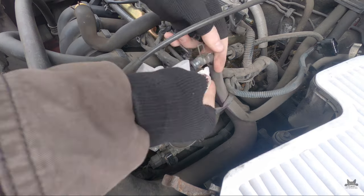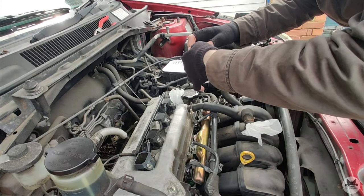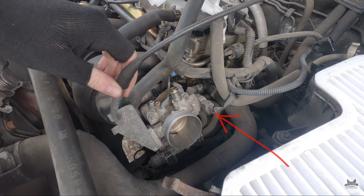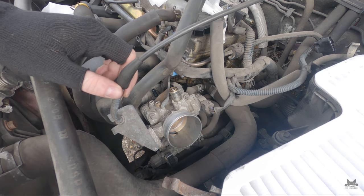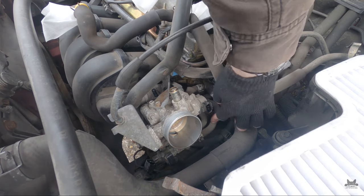It's also a good idea to plug these hoses to prevent dust or dirt getting inside while working on the engine. Next, disconnect the throttle position sensor seen on the right and the IACV valve motor on the bottom left. Lastly, you need to disconnect the two coolant lines seen here.